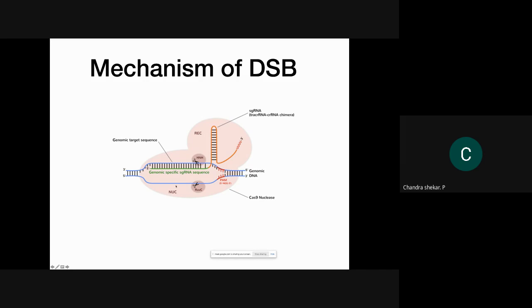Okay, this is for the Cas9 CRISPR system, and there are different CRISPRs where it might vary a bit, but this is one of the examples. So this is how it creates a double strand break. And in the case of viruses, once the double strand break is created, the DNA goes for degradation, because these loose ends of the DNA are recognized by the endonucleases and they will chop it off. So this is what CRISPRs do.